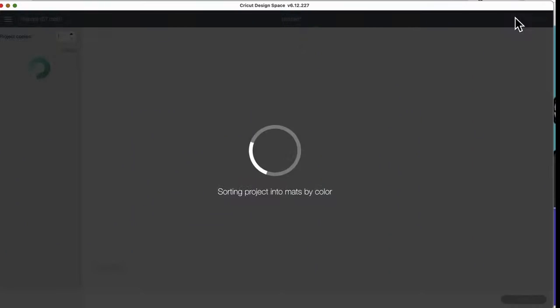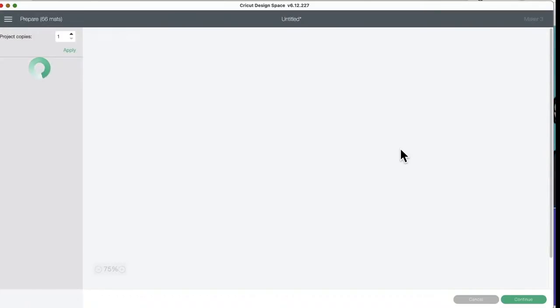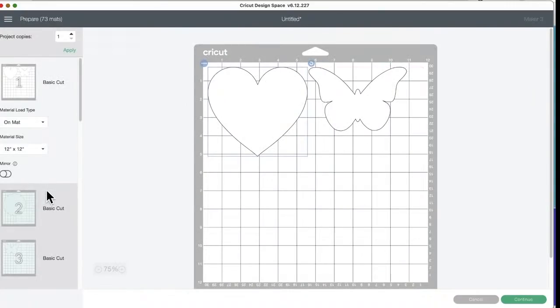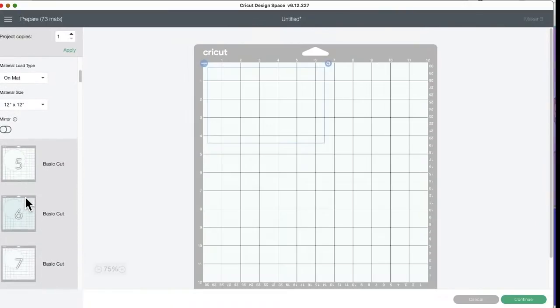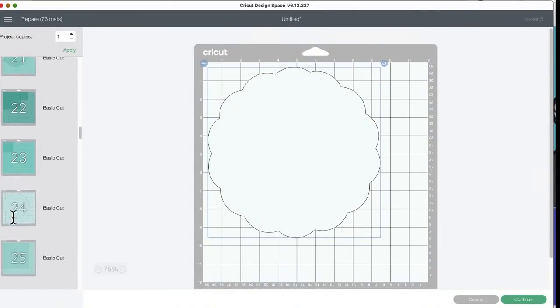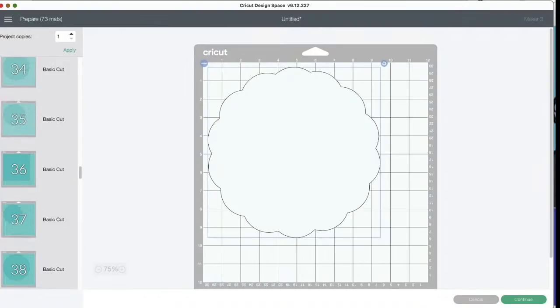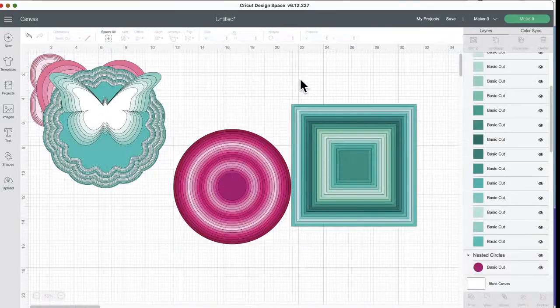Now if we hit make it, click on a mat. Look at 67 mats. That's because we have all those images and they're different colors. Maybe I shouldn't have done this. Oh no, it's going up to 72. See, there's just so many colors. To do these, you have to have this many different colors of paper, which I don't have. And these are so big, some of them. We can make them smaller and we'll have less mats.